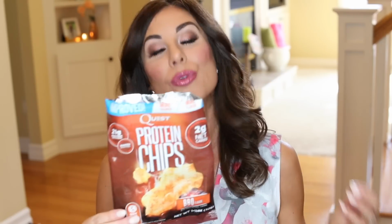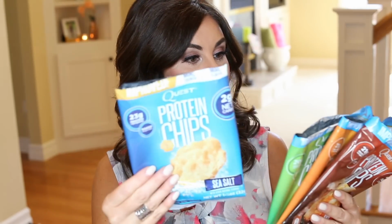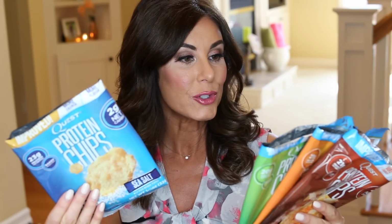The beauty with these is one bag is one serving. There is not a ton of calories. There's no sugar, very low in carbs. This one's 4 grams, 3, 2. Of course you are going to have your sodium, but they're like 20 grams, 23 grams, 21 grams of protein in a chip.